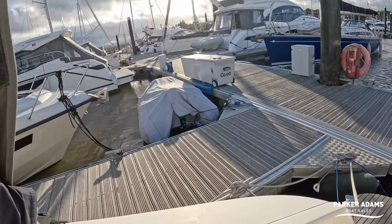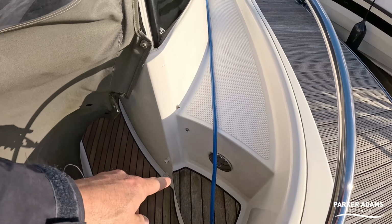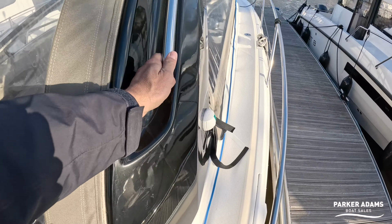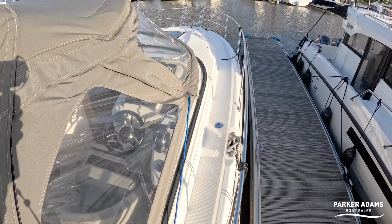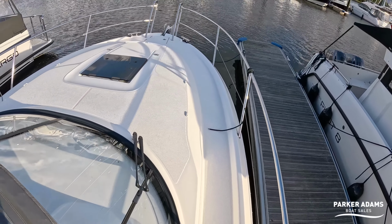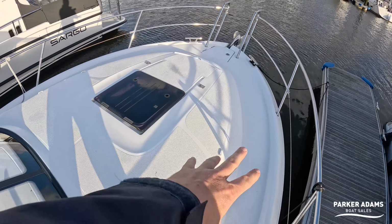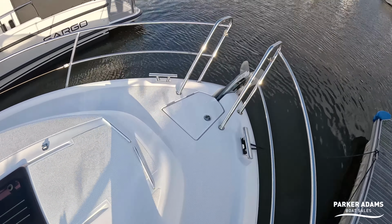So as we come off, excellent side access, so you can step up here. The fuel filler cap is just inside there as well. Typical Bavaria, good handholds everywhere as you walk down. And then as you come down here, you can just hold on to the grab rails as you walk forwards. There are sun pad cushions for the bow as well, so this whole bow area can convert into a sun pad area. The moulded deck is very nice and easy to clean. You can see it's raised, it's slightly pimpled, but it's not got lots and lots of grooves, which sometimes makes it a bit of a nightmare to clean boats like this.